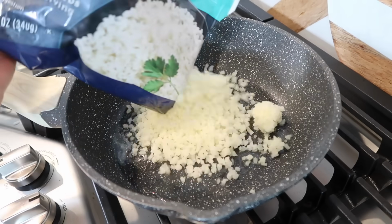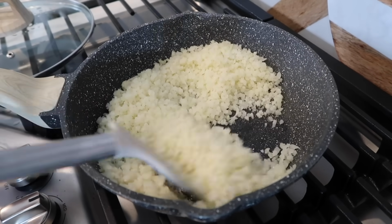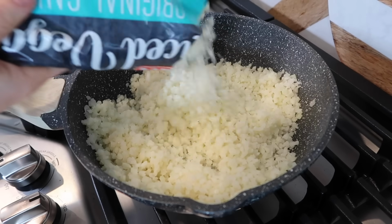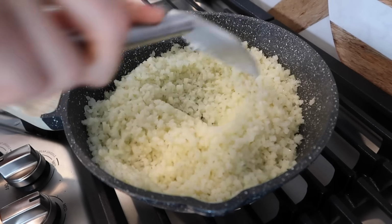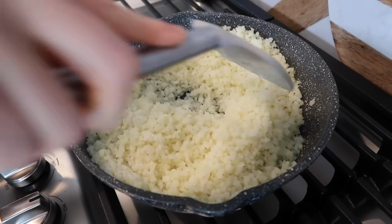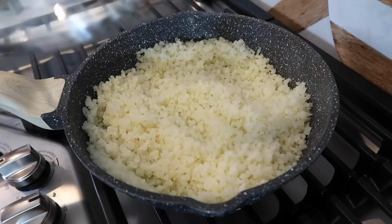Now we can't forget the cauliflower rice. Add in 1 tablespoon of oil to your skillet along with 5 cups of cauliflower rice. Now you can make your own homemade cauliflower rice with the food processor, but I'm just going to be using the frozen pre-cut cauliflower rice just to speed things up. I'm going to add the lid just to help it cook faster, and you're just going to cook that until it reaches your desired texture.